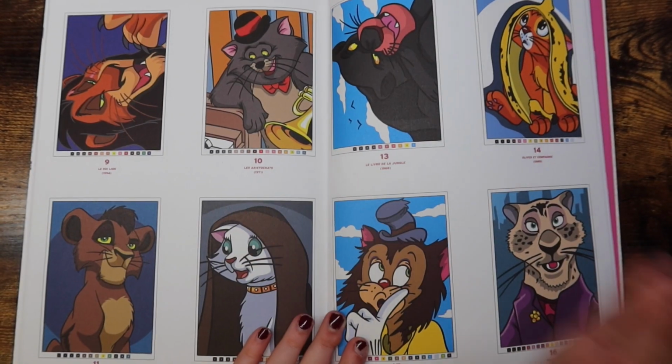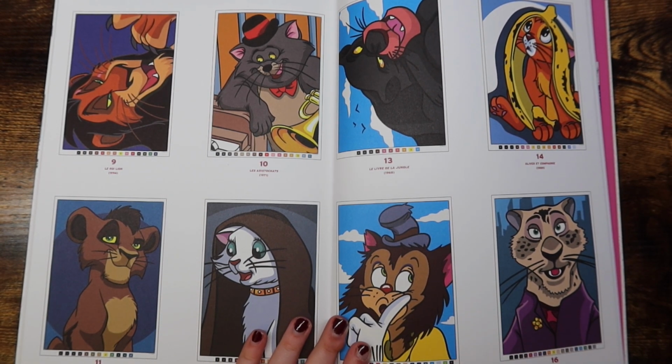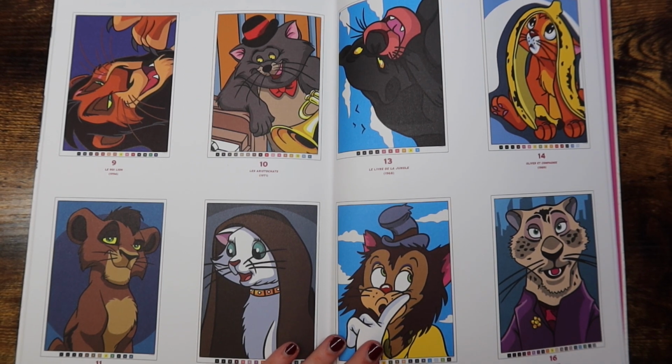And I think if you love cats, especially the Disney cats or just cats in general, you would really, really like this book. I am a big fan of the dogs book, don't get me wrong, but this cats volume is honestly top tier. I love it. So I would very much recommend this volume.